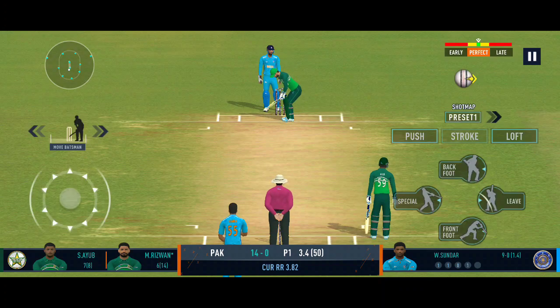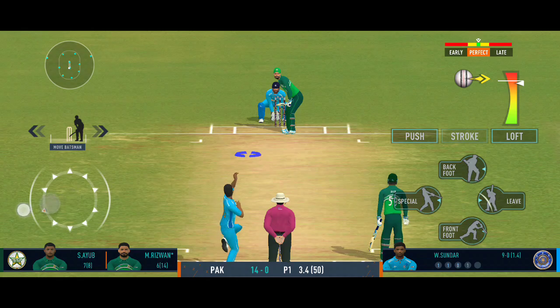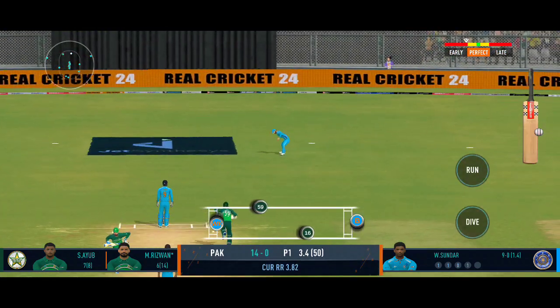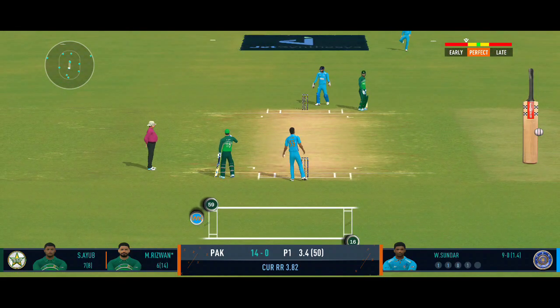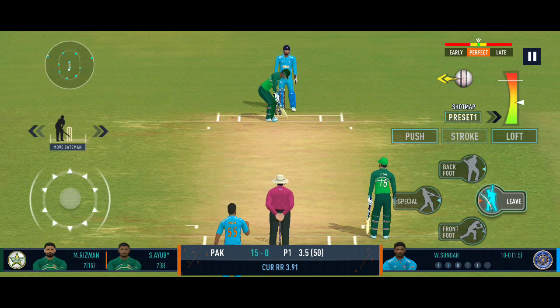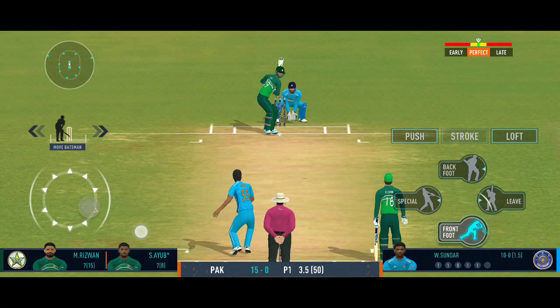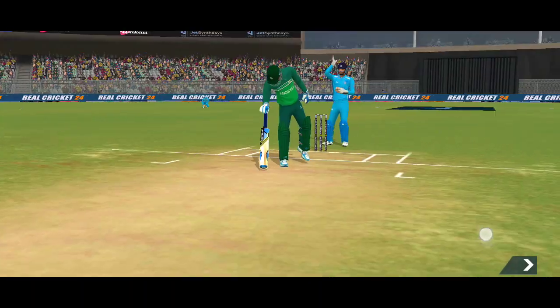But it seems like the bowler prefers to bowl from this end. Edge, but lands in a no man's land. He deserved a wicket there. That was a poor throw. Needs to be a lot more accurate. Beautiful bowling, hitting the right legs.